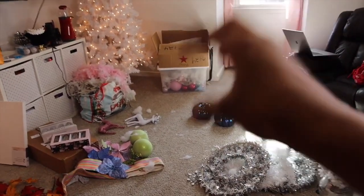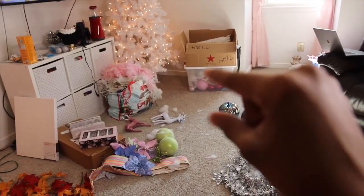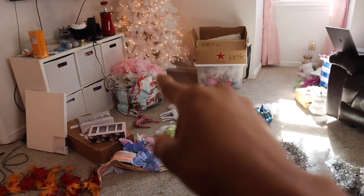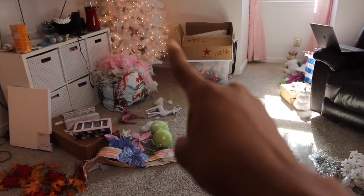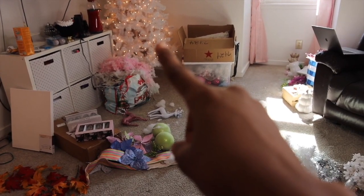So in this clip, I was basically explaining how I pulled out my Christmas decorations, and I like to put them beside whatever tree it's gonna go on. That just makes it easier for me to know where my ornaments are going. So I was just rambling about that.